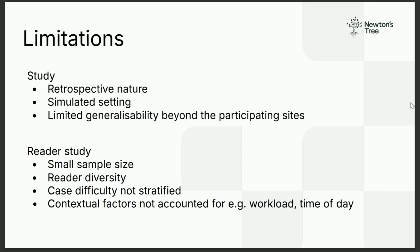And we had a relatively small sample size and reader group as well, with only 4 readers at each site. And we didn't stratify by case difficulty. I imagine there's a dynamic between easy cases, like if someone's got a trauma, where it's like, oh, there's obviously something wrong here, versus something more subtle. I imagine automation bias might be different.